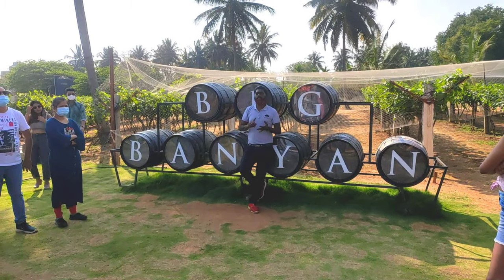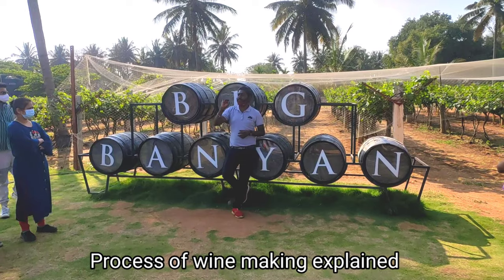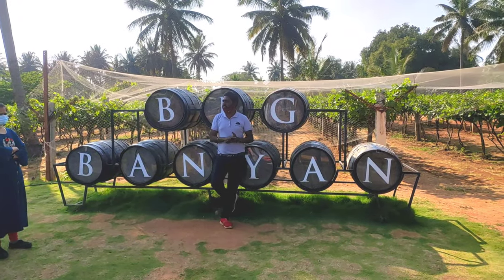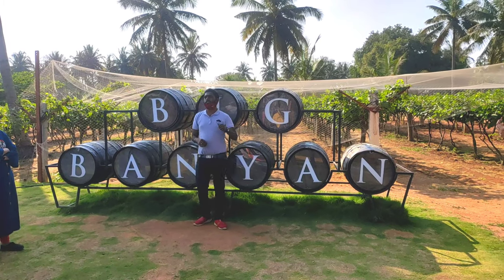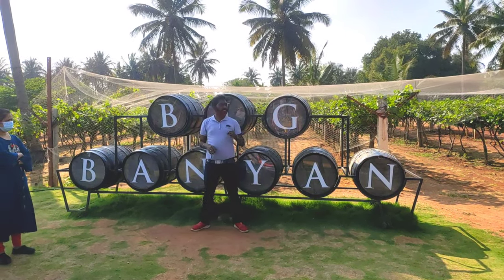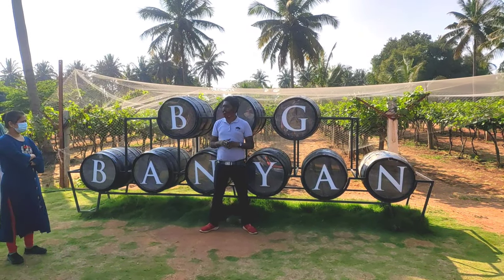Wine grapes. Another one is called Sauvignon Blanc, a white wine grape. Another white wine we have is called Viognier. Viognier is another fresh batch white wine made from this vineyard itself and exclusive to the Big Banyan unit. In Big Banyan, we have 9 different wines in total: 3 reds, 3 whites, rosé, dessert, and limited spring Shiraz.